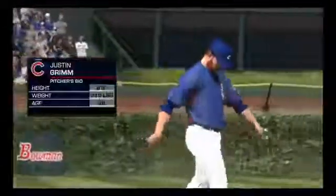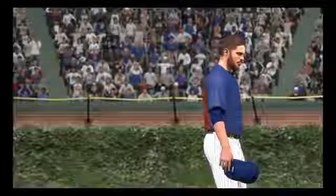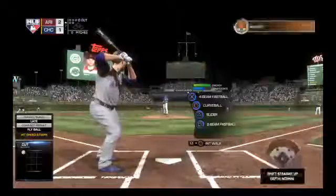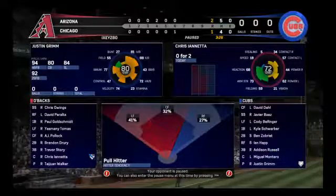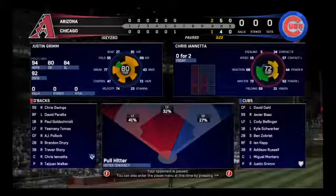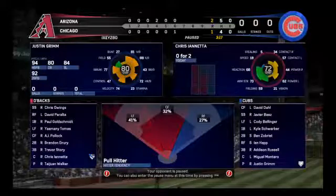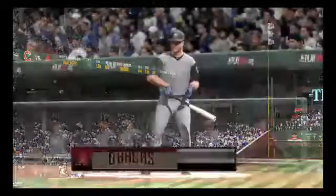Justin Grimm is out from the bullpen now as he'll make his first appearance here on the season. Justin Grimm. Ready once again, Chris Iannetta. No hits in Arizona. 2 trips to the plate for him in the ball game. Brett Nicholas is up off the bench as he'll pinch hit here. Number 7, Brett Nicholas.